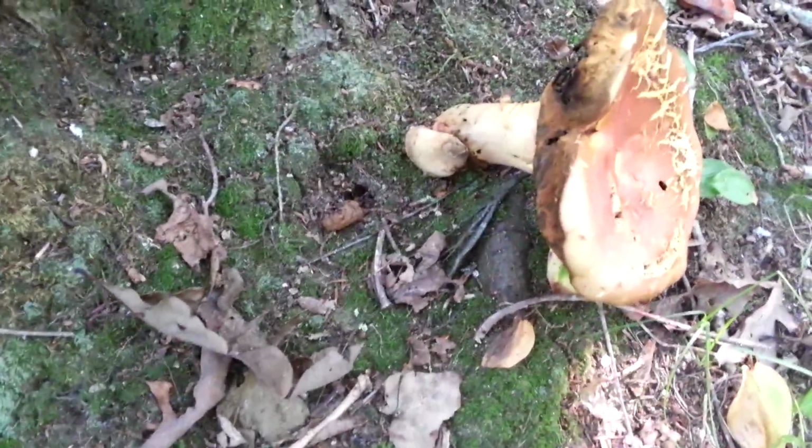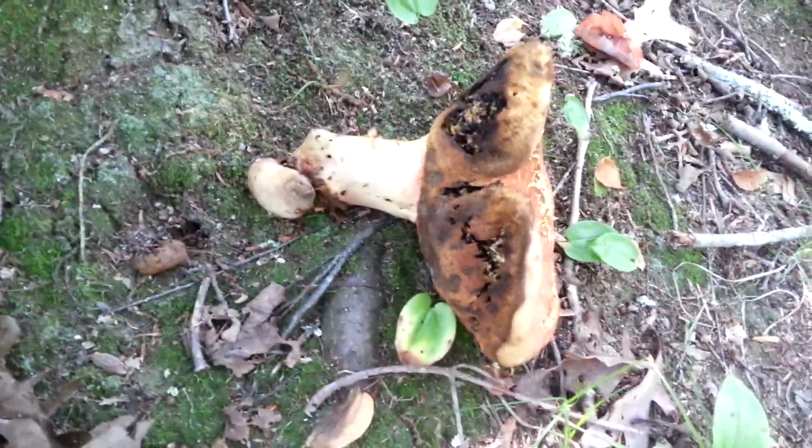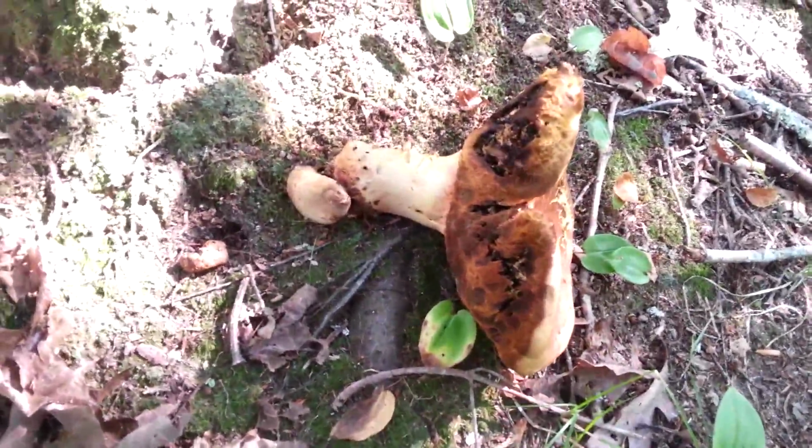This is a bolete mushroom. It's a little hard to tell. It's kind of decomposed, so never eat a mushroom that's in anything other than the freshest of conditions. They're harder to identify, and they certainly don't taste well.